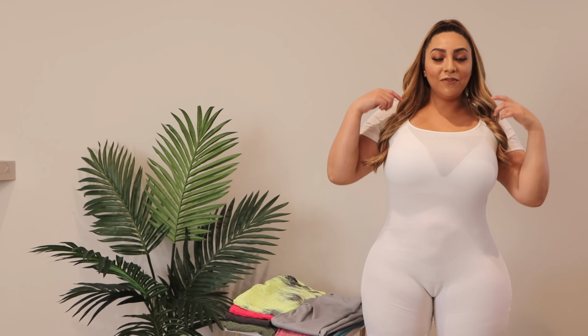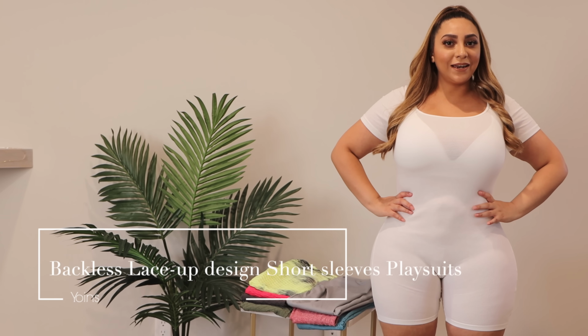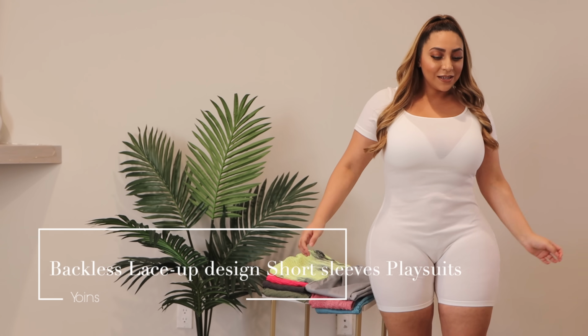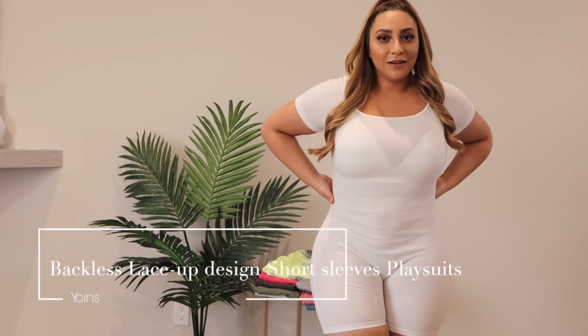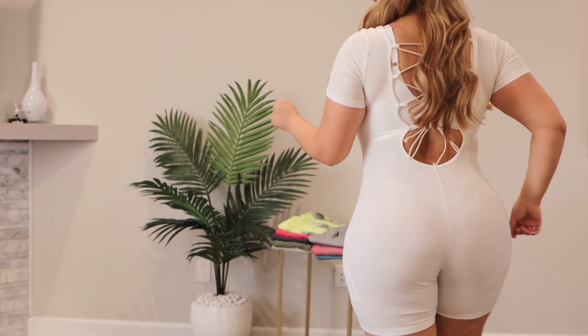So this isn't a pair of leggings, it's a romper, but I thought it was super cute, so I had to get it and show you guys how it looks. It's just white, and in the back of it, it has some little strings going on, like this.